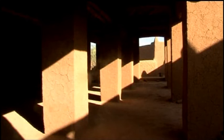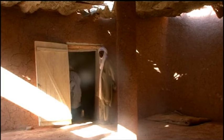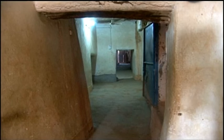Like most Sahelian architecture, the mosque is made entirely of mud brick banco clay, a type of adobe with its 27-meter minaret, making it the highest structure in the world according to the UNESCO, United Nations Educational, Scientific and Cultural Organizations.